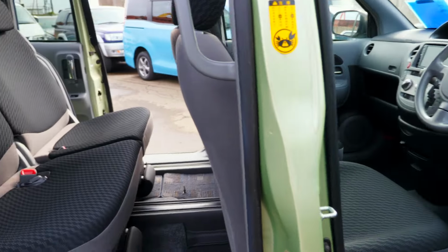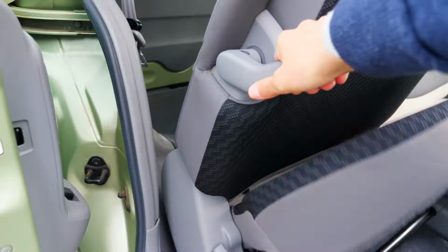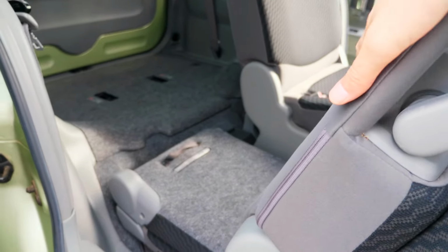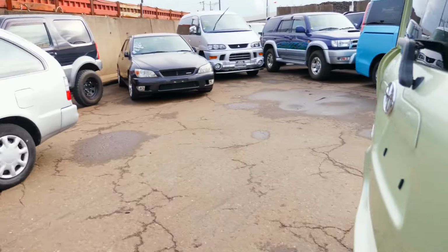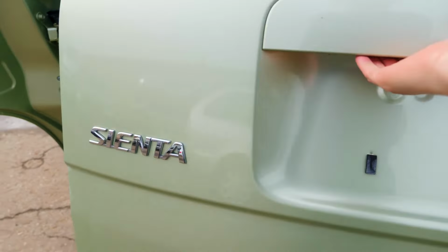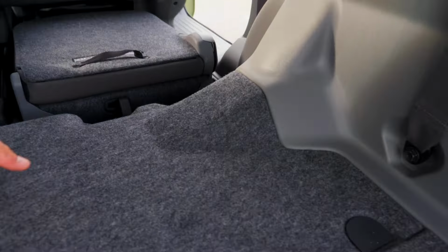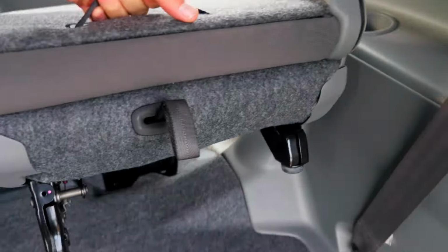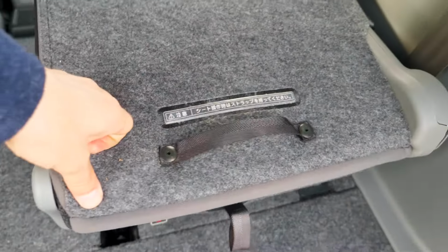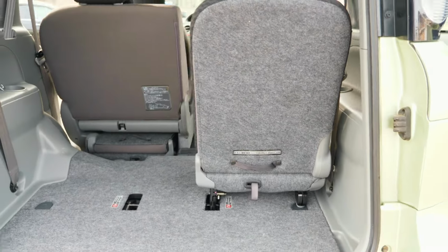Okay, and I guess the last thing to do is the seats, which, yeah, not the easiest, but I'll show you how it's done. You pull this one as far forward as you can, and then you go to the back. And I guess taking them out is probably a little bit easier than putting them back in, but it's really not that hard to put them back in. Pull the seat up, clip it in, and then pull up here. And now you've got your seat up.